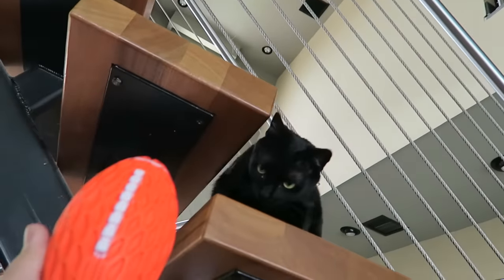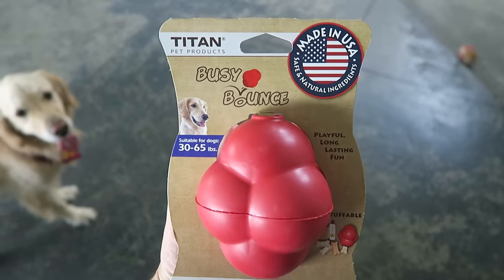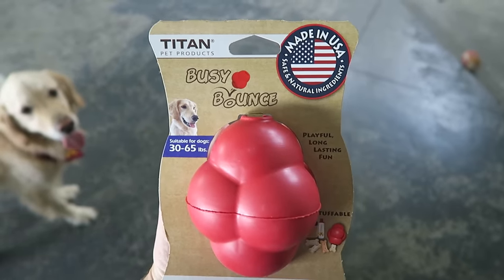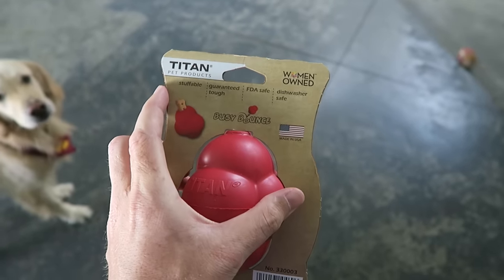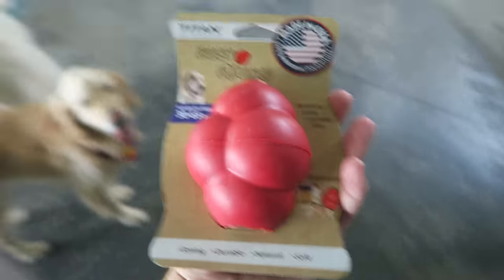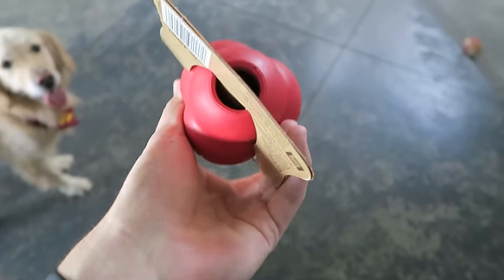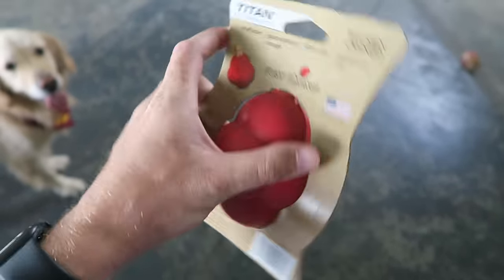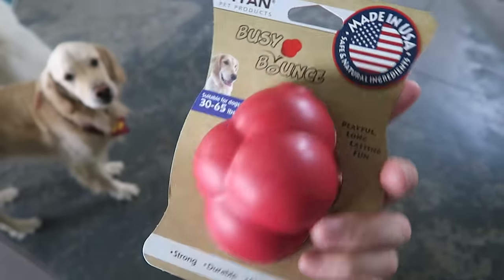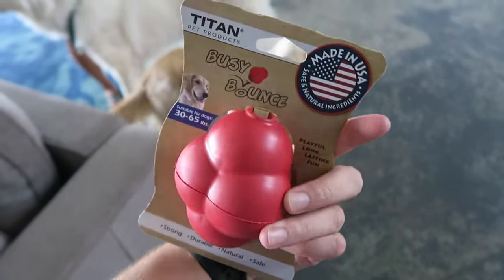You like these? Don't trust them. This guy is another 4.5 star here. It's actually only $9, which is pretty good. One of the cheaper toys that we have in this bunch. And it's called the Busy Bounce. It kind of looks like a Kong, so this fits in with the last episode. It looks like you do have holes and it's hollow inside, so you can put like peanut butter and stuff in there. But obviously it's got a much weirder shape and a much less predictable bounce.